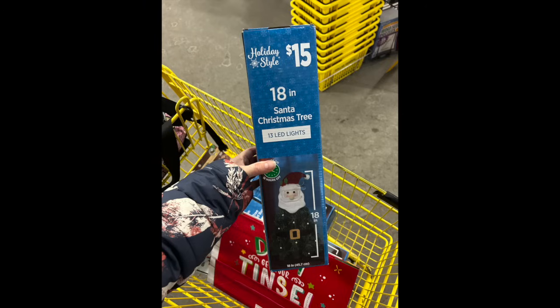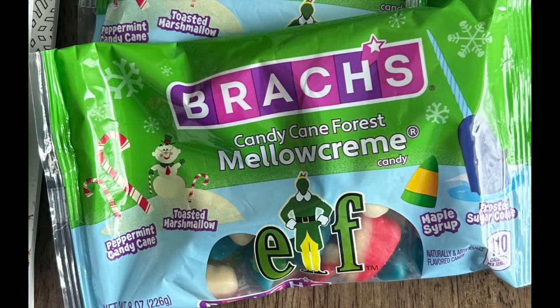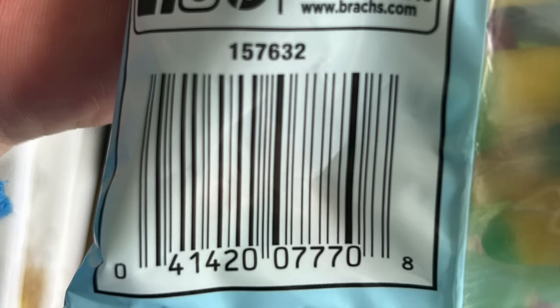All of these 18-foot or 16-foot Christmas trees, I mean, I looked at them. $15 a pop. They're ringing up for a quarter. I left them all at the store. I have no way to store them. So I just left them all there, and I don't even know what I would do with a little tree. And then we have these little candies by Elf, the movie, or they're Elf themed. They were also 25 cents.